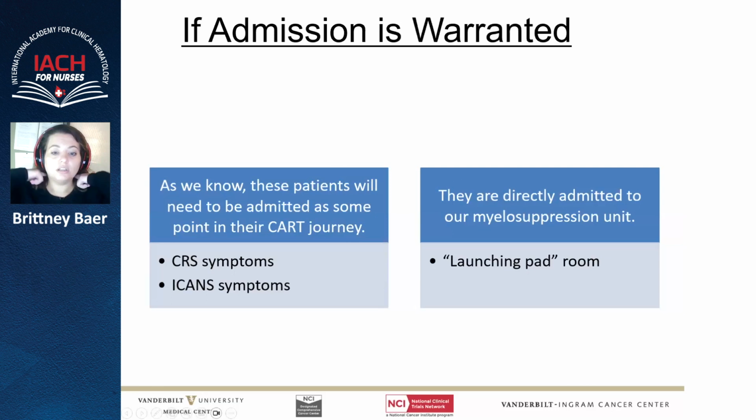If a patient needs to be admitted, we try to avoid the emergency department unless obviously they're brought by EMS and there's no avoiding the ED. Here at Vanderbilt, we directly admit them to our myelosuppression unit. We have a room designated as our launching pad that is simply for direct admissions, and they will stay there until a permanent room opens up if there's not already one available. This was a huge help during COVID because there were a lot of patients and not a lot of hospital beds. So that room was always available for our patients if need be.